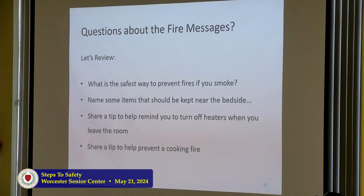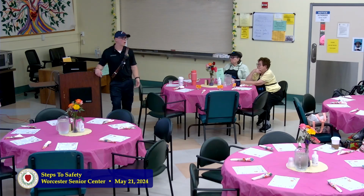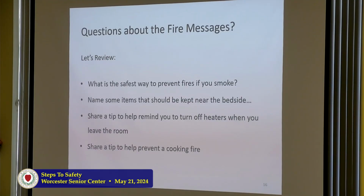All right, tips to help prevent cooking fires. Stand by the pan, keep a lid nearby, and don't put water on a grease fire. You want to cover it to smother the oxygen. Got a few more slides to get through here, so I'll take any questions at the end, so I'm not holding up everybody here today.